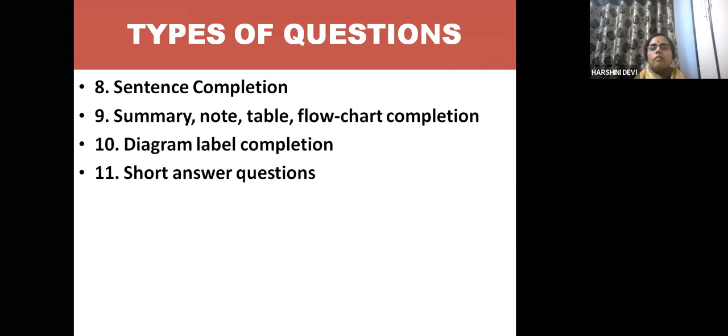Note, table, flowchart, it will definitely be arranged in an order, chronological order. It will not miss the order. They're very easy. Diagram label completion is also easy. It's not difficult, especially for you guys having a technical background. And even though you're a management student, these days every child has a technical background. You can answer. And short answer questions.